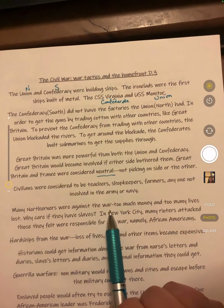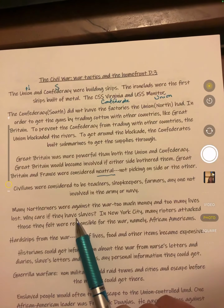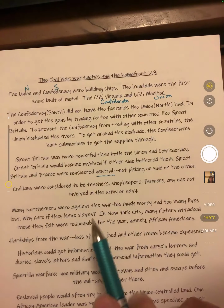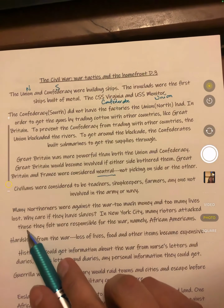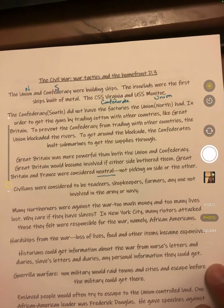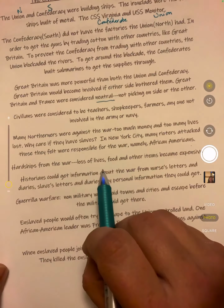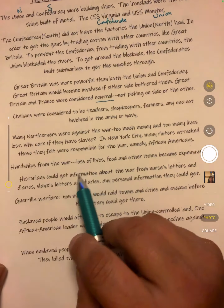The Northerners were against the war because too much money and too many lives were lost, and they really didn't care if the South had slaves or not. In New York City, there were riots. They attacked people who they felt were responsible for the war. Namely, they would attack African Americans who had escaped to the North. Hardships from the war: there were lots of loss of lives. Food and other items became very expensive.